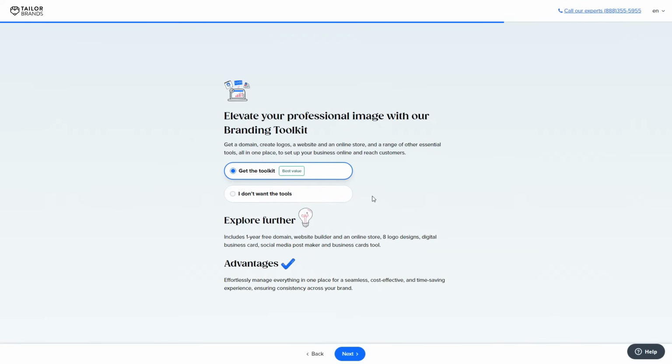Then you also get an offer to use their toolkit. So with the toolkit, you'll get a domain, create logos, a website and an online store, a range of other essential tools all in one place to set up your business online and reach customers.